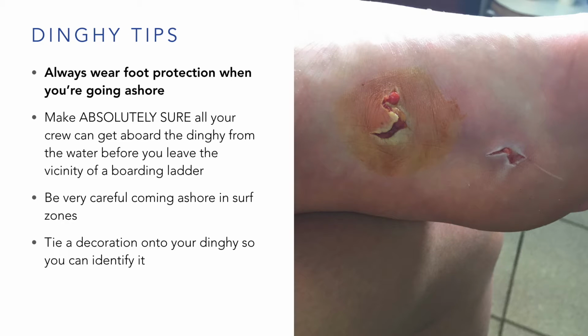All right. Wear foot protection when you go ashore in the dinghy. Docks have sharp things. Shorelines have sharp things. Glass, broken glass, pieces of metal, pieces of coral, shells. There's so many things that can cut your feet and ruin at least a large part of your vacation. Again, ask me how I know.